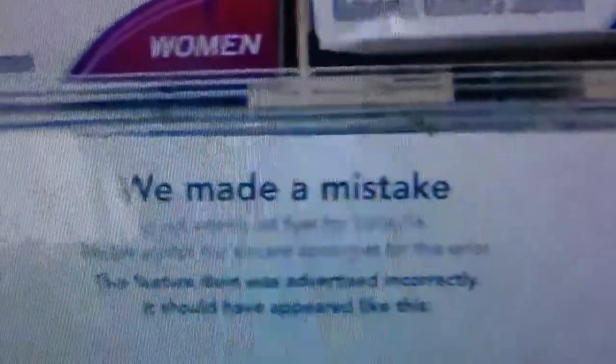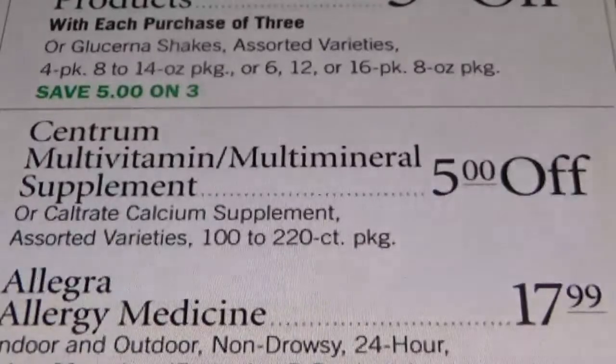So we made a mistake. And our weekly ad flyer for 10/06/2016, please accept our sincere apologies for this error. This feature item was advertised incorrectly. It should have appeared like this. Now look at what it reads right there, okay? Remember that. Look at this. Centrum Multivitamin Multimineral, $5 off supplement, right there.